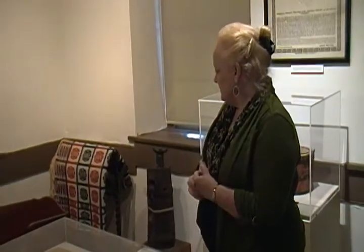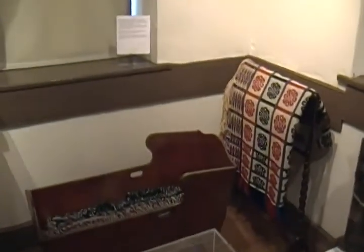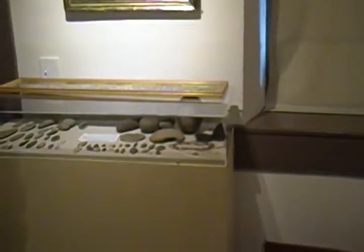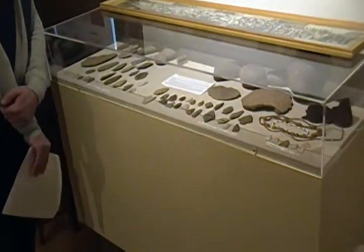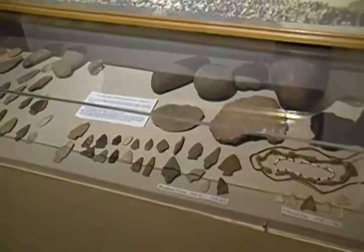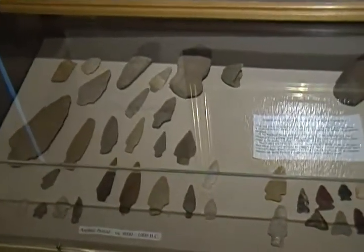Also, we have a cradle that dates back to the 1800s, and we have a Native American collection here of arrowheads and different artifacts of the different periods to show the different periods that these things were found. And those are interesting to look at.